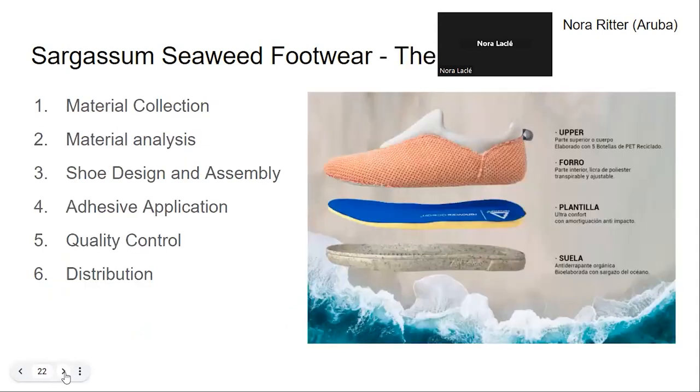Okay, so how does it start? The process of the production of this is, of course, the material collection. They basically use plastic bottles, and they use sargassum seaweed, which is collected on the coast of Cancun. It gets dried, and the excess sand is removed. And then they transport it to Leon, and it gets crushed and integrated with the polymer. And then the seaweed is incorporated with the plastic and introduced to the injection machine.